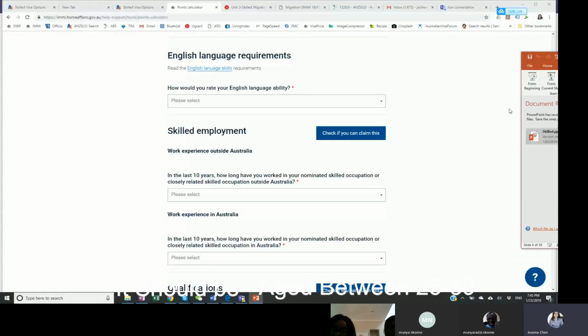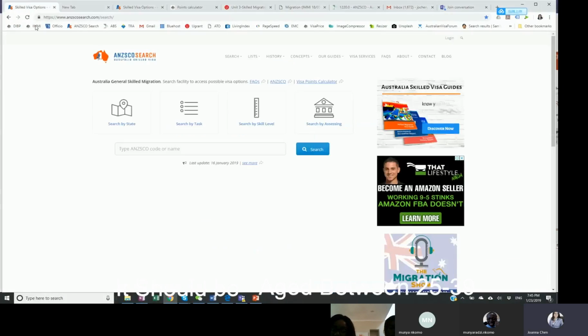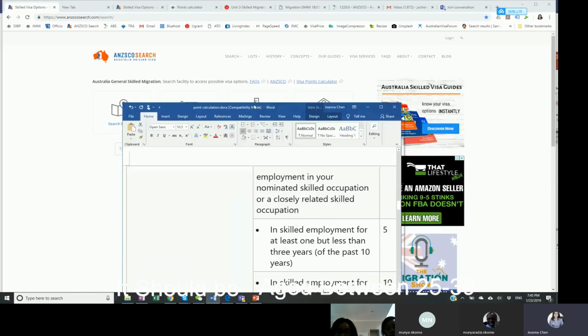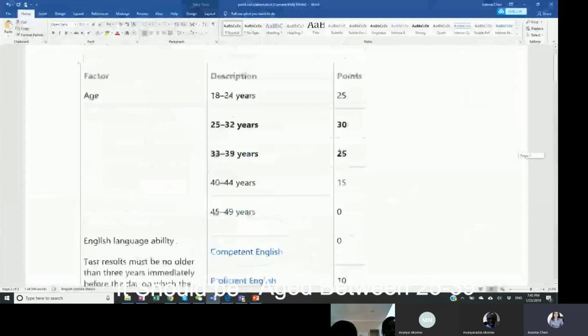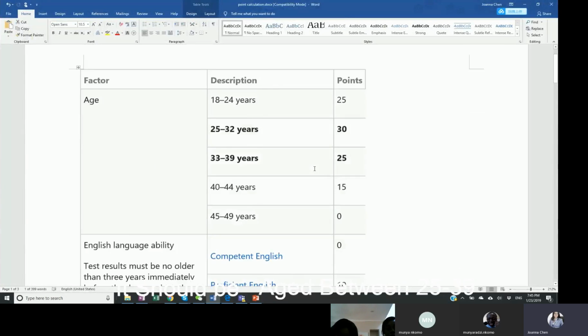Okay, what we're gonna do for these clients, we need to find out whether the client has a legit background. So we need to do a skill assessment. Skill assessment is really important and part of our work. So we determine whether the client can meet 65 points. Now this point table will be sent to you after I finish this recording.